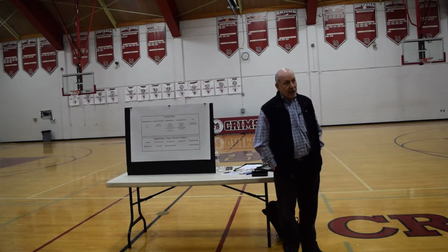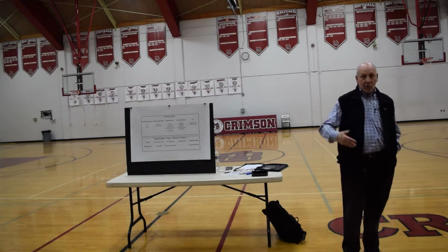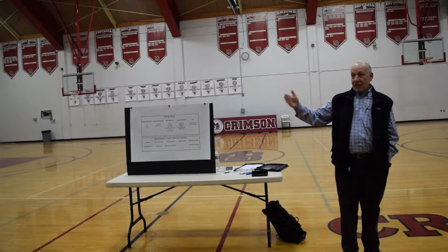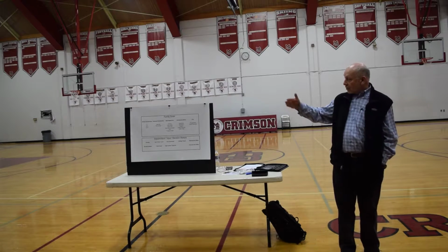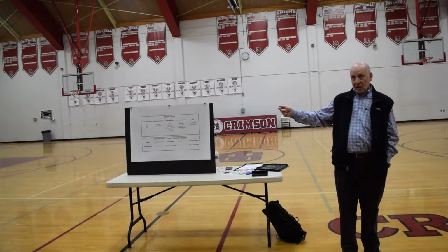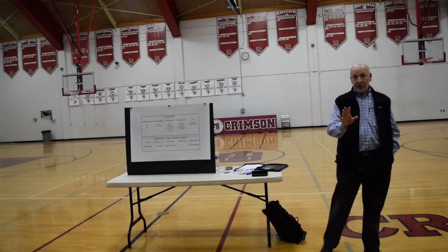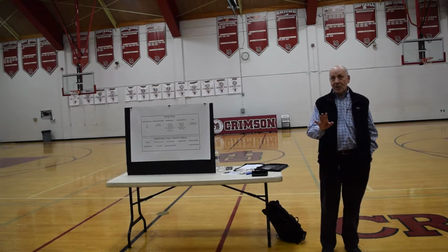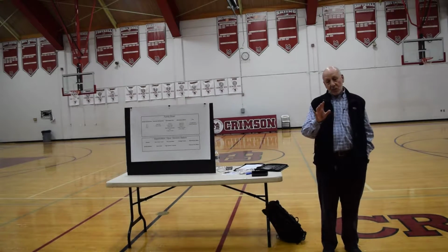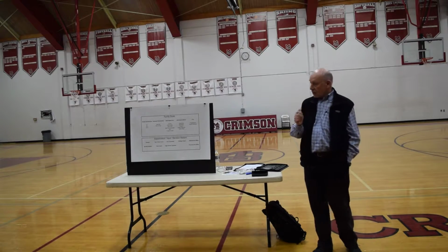So the expected family contribution is the number that a college will come up with to say that's what you should pay. And the difference between that and the total cost of attendance is what they might give you in aid if they're giving 100% of need-based aid. I think I went through a fairly complex calculation right there, one that I'm all too comfortable with. But if I've lost anybody, please, I'll try to do it again.